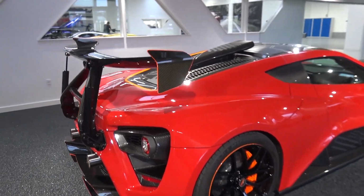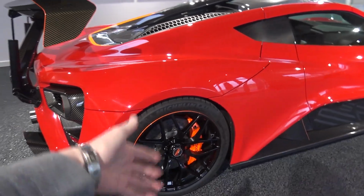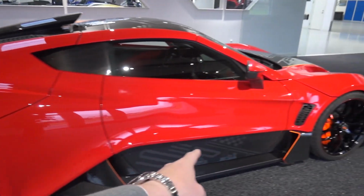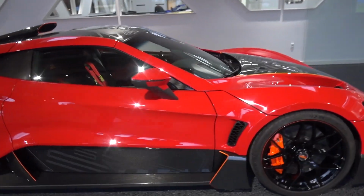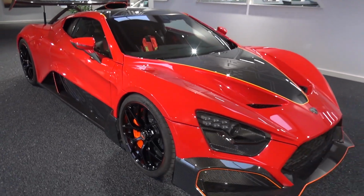For example, we have the different accent colors. In this case, the orange all around some of the aero parts, the wheels, there's a carbon wheel option, the inlays in the carbon, which are very, very clever in the way that they're designed, and of course the interior and different interior trims, styles and designs.